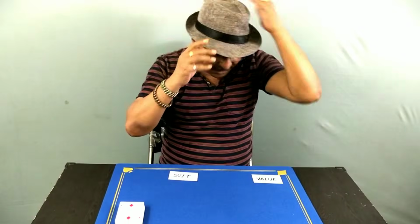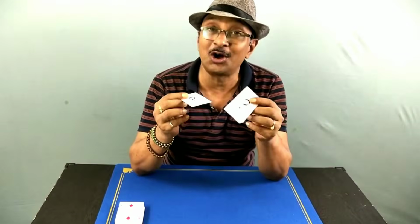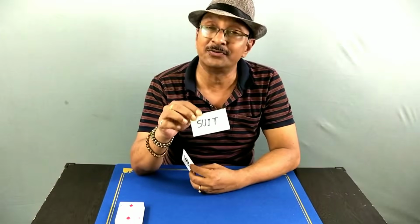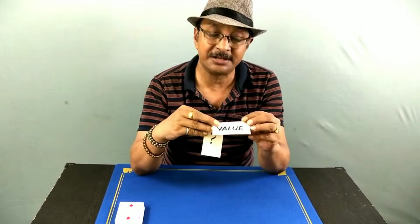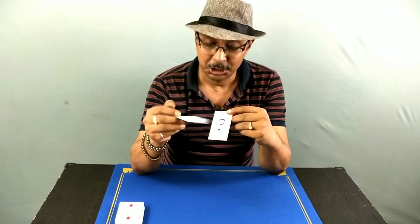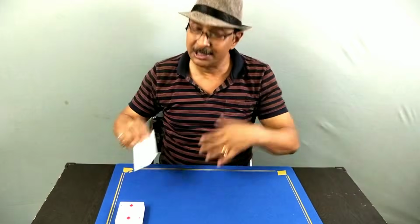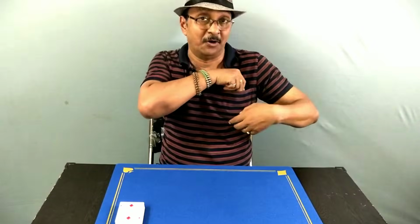The preparation is very simple. You need 2 blank visiting cards or business cards, and on one of them you write suit, and at the back a question mark. On the other you write value and a question mark at the back. Remember, the suit card should be at the top like so, and you place it here or you put it in your pocket, and you are ready for the performance.